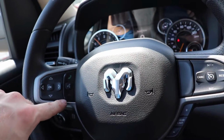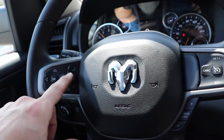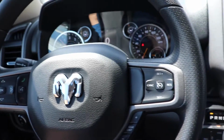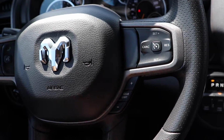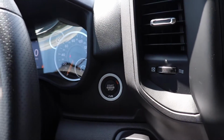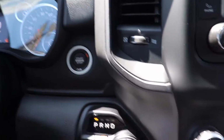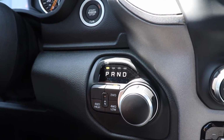We do have your hands-free call buttons over here. Once again, this is the Tradesman, so to have that is awesome. Cruise control right here, and your gear select right here as well. Push button start. I don't think any other Tradesman model has that. Your rotary shift dial, as well as your transfer case controls right there.